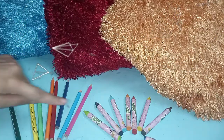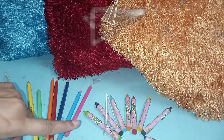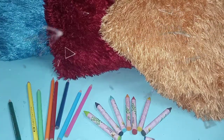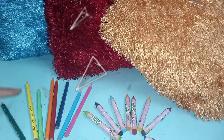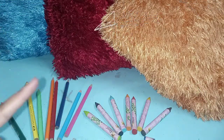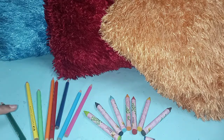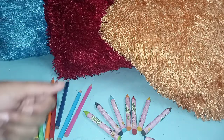Today I have very colorful pencils and crayons for you. I know that you all love colors. But children, do you know the names of these colors? No? So don't worry, I will tell you the names of these colors. So let's sing a color song with me.